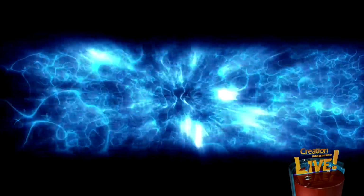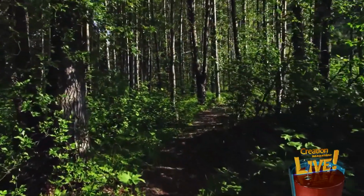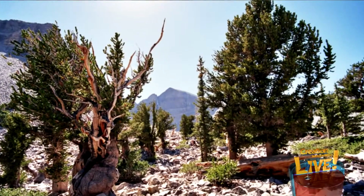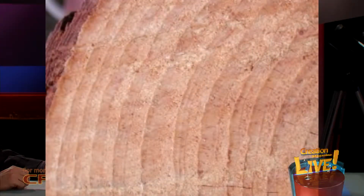Well, we've got another observation that fits with the Bible's history, and that's the world's oldest living organisms, which date back to the time of the flood, again supporting biblical history. And they're trees. Trees are the world's oldest living things that we know of. The bristlecone pines, for example, from the White Mountains in California, are the world's oldest living organisms. The oldest of these date to right around the time of the flood, and the ages are estimated by counting the number of tree rings, of course. And cross-referencing those tree rings with other trees, both living and dead.